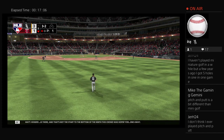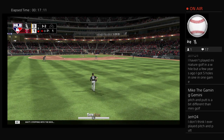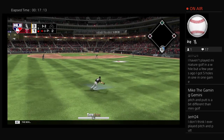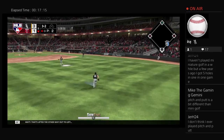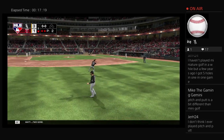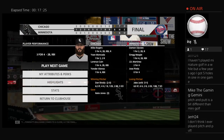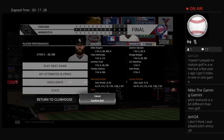1 away. Now batting. Stepping into the box, Kenny Vargas. He'll swing it from the left side right here. That's lifted the other way out to left. Longoria over to his right. 2 gone. Tonight's ball game comes to a close. 3-1 the final. The Chicago White Sox jumped out to an early lead.